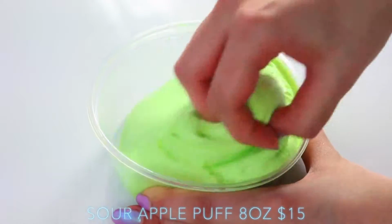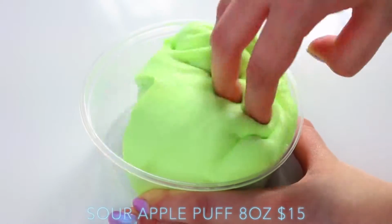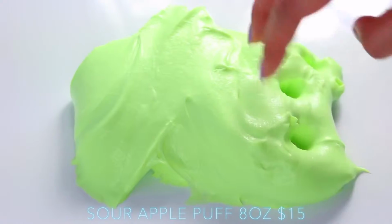Next up we have Sour Apple Puff, which is just a clay-based slime, and it smells so good. It's like fresh apples, and as you can see, it's super thick and also glossy.